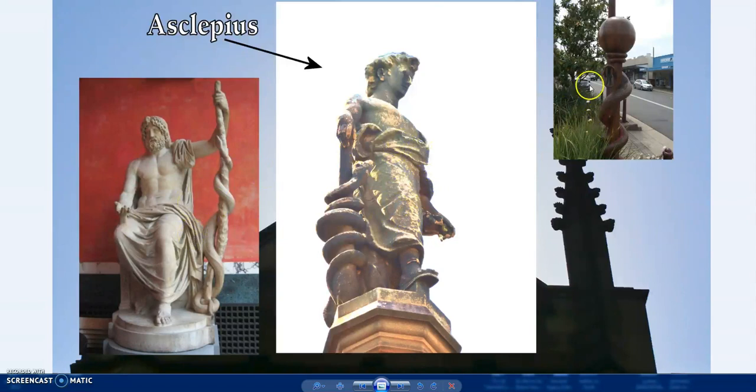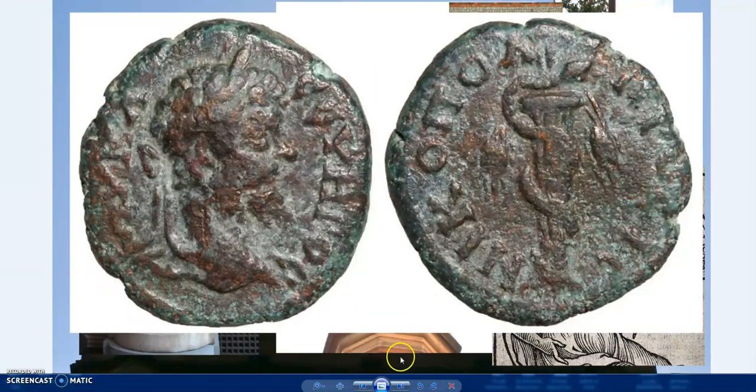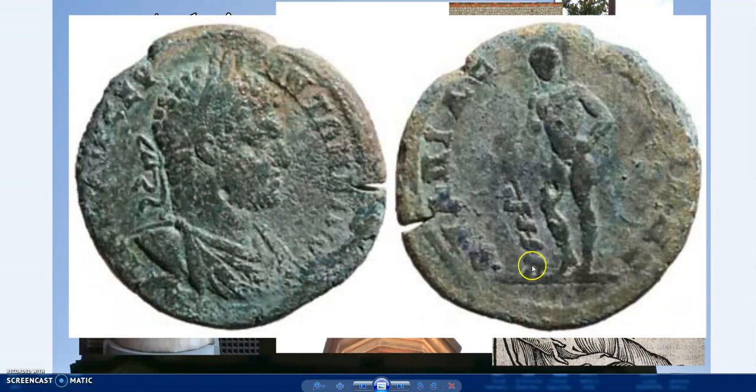So Asclepius, just as an idea, we see the snake there. Now these are older sculptures. Again, Asclepius, god of healing, son of Apollo, and one snake curling about the rod. Mosaics, other pictures. So this symbol is a symbol of healing. You see it in ancient coins as well. Again, the snake and the single rod.